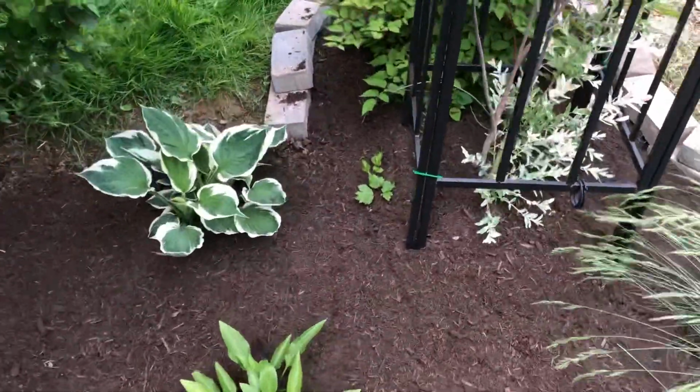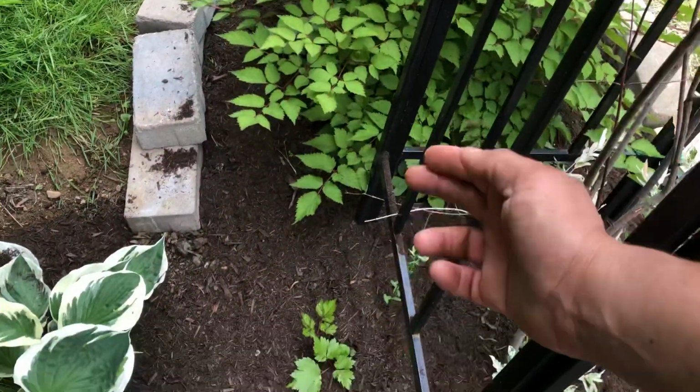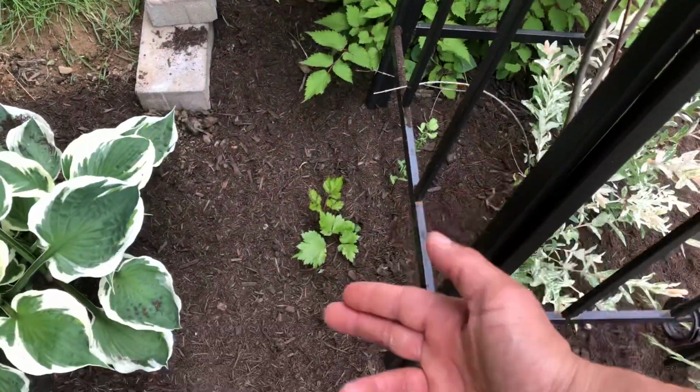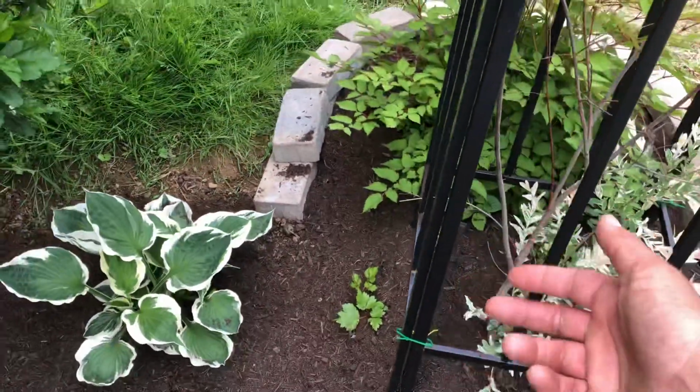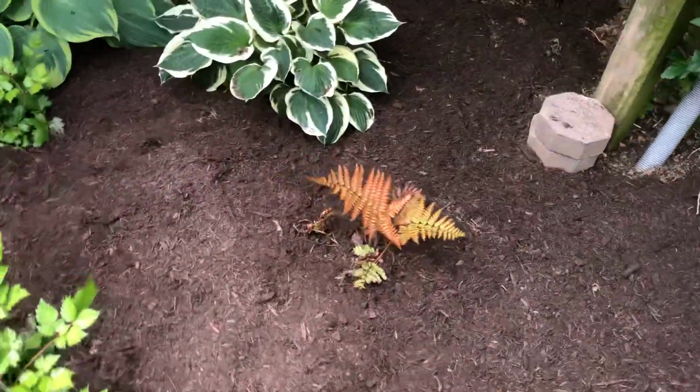So then there's one right here. I think it's part of this one. Maybe it's making its way under. Or do they self-seed? I'm not sure. I don't think so. But if you know, let me know.